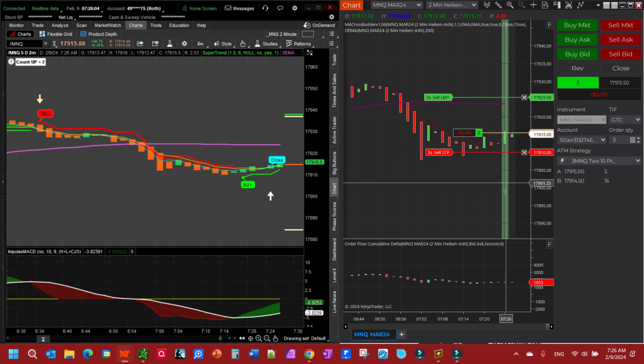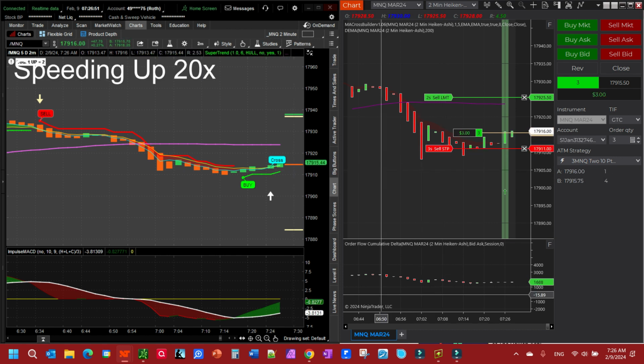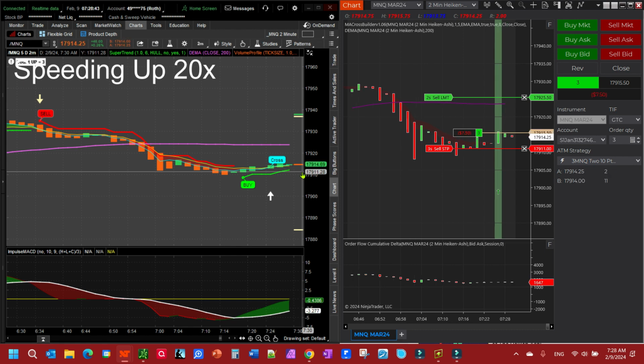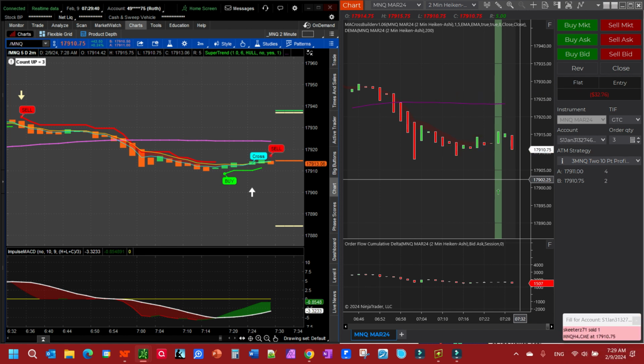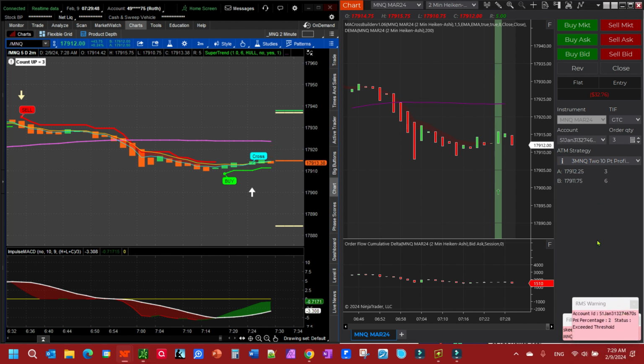Good, we got us a cross up on my little cloud here. Is that the 5 and 8 EMA? Yep. Stop filled. Alright, first trade of the day was not a good trade, but that's okay. Just going to wait till market opens.